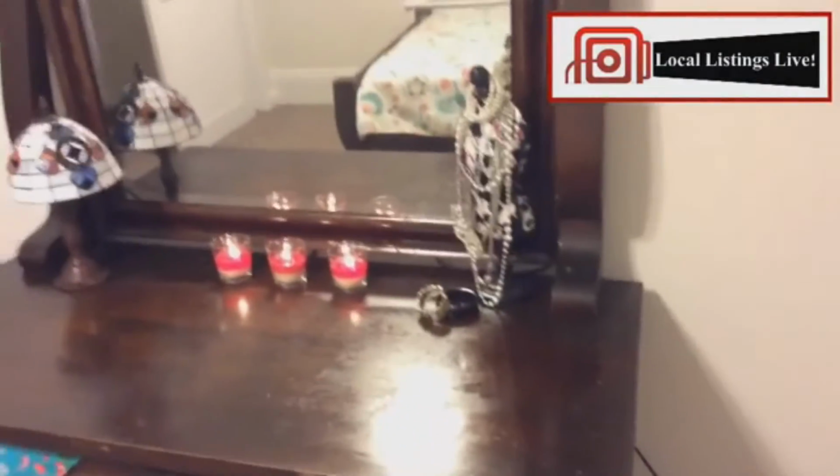And this is the master bedroom. As you can see, it's pretty spacious. There's a bedroom suite that my hairdresser loaned me here. She's selling it for $500. It includes these 2 pieces and the one in there.